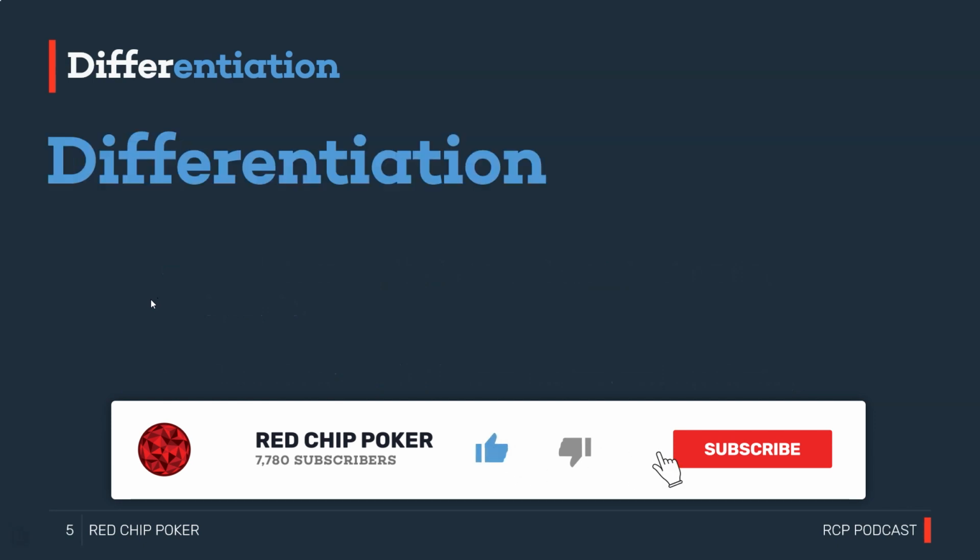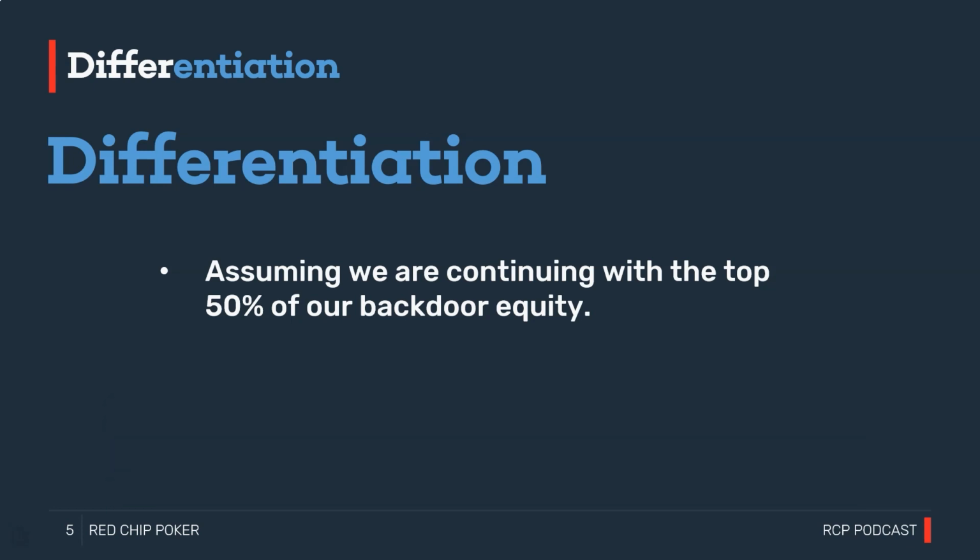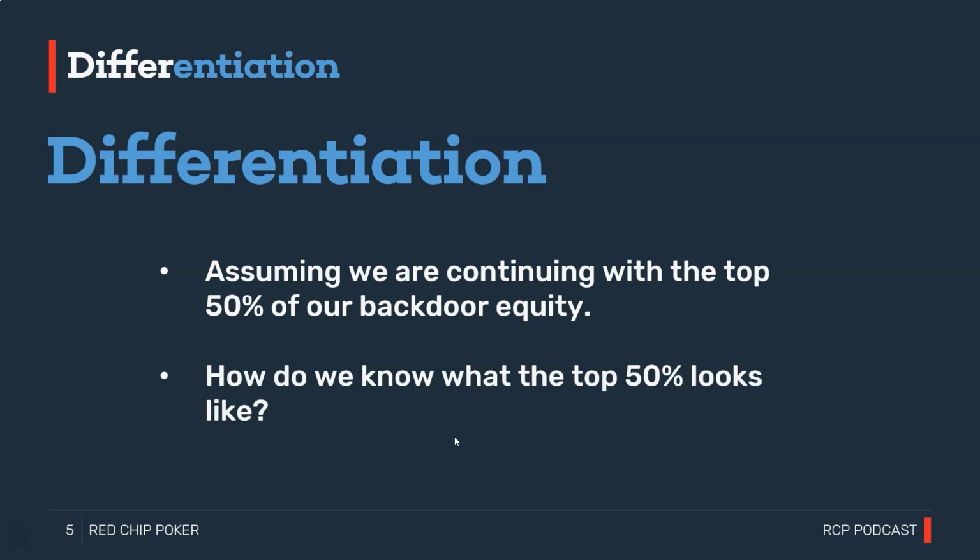Let's just say, for example, that on such a texture, King 7-2 rainbow, we need to continue with roughly the top 50% of our backdoor equity. The best backdoor equity we continue with, the less premium backdoor equity we can fold. The implication there is that we need a way of differentiating between our different types of backdoor equity.